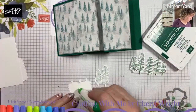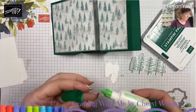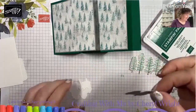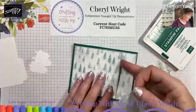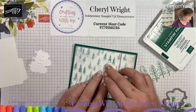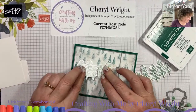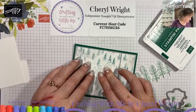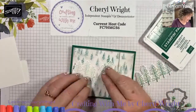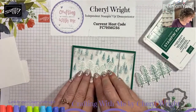we'll use some runny glue. Some Tombow liquid glue adhesive. Nobody calls it by its real name. Everybody calls it a different name. Green glue, runny, I call it runny glue. That's from being the second grade teacher for years. It was glue sticks or runny glue. I always had them use the runny glue as a last resort.